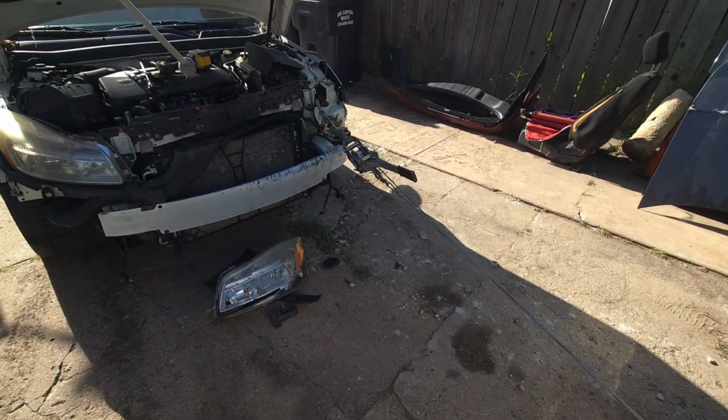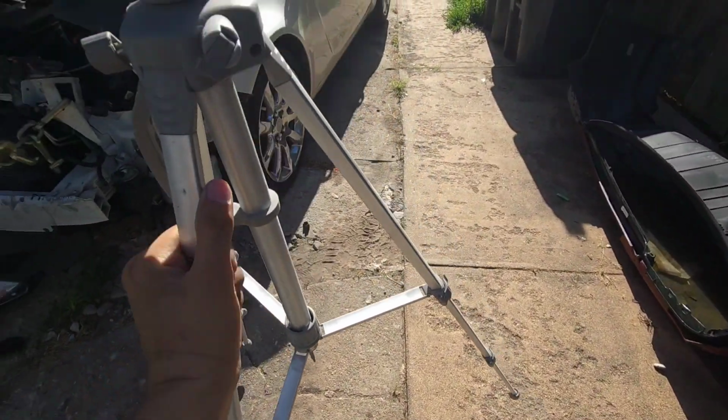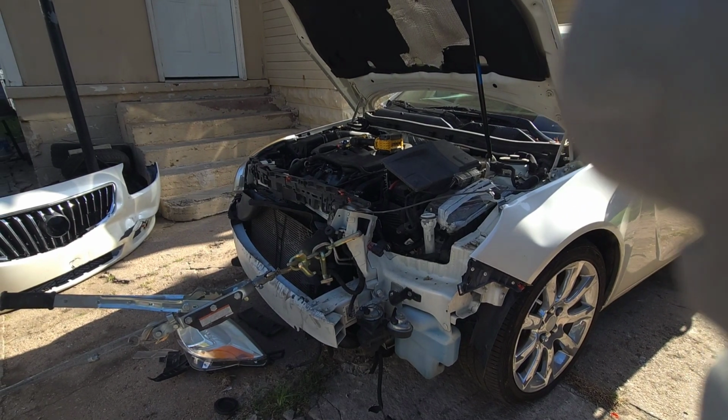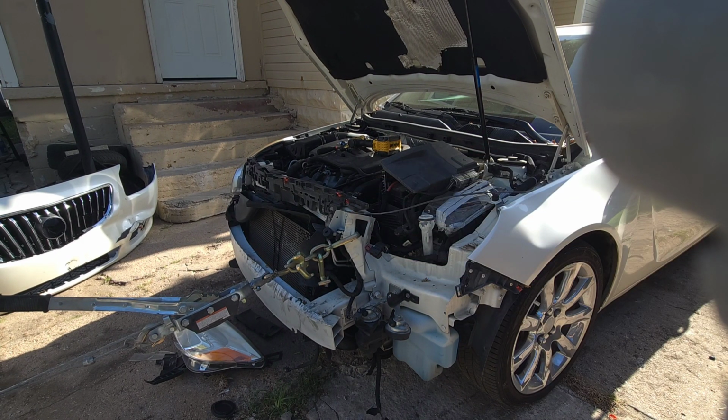Alright guys, we got it hooked up to our frame machine. Let's go ahead and pull this thing. You already know. We're gonna put it right here. Hopefully the camera don't overheat. It's right in the sun. So our point is to move that backwards. Let's go. See what happens.